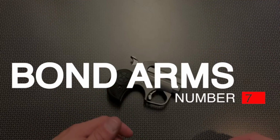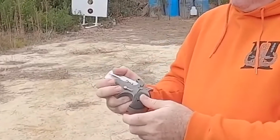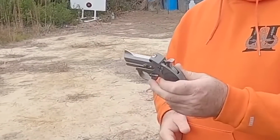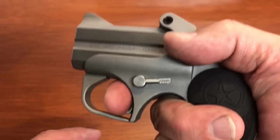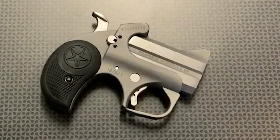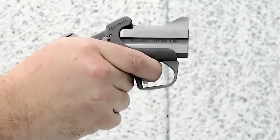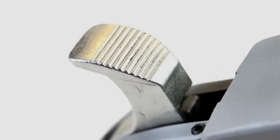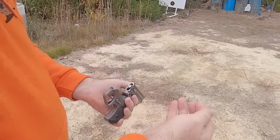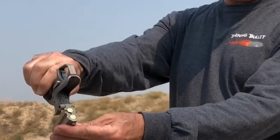Number 7. Bond Arms, $350. Bond Arms is a unique handgun brand that focuses on Derringer handguns. The Roughneck is a 2-shot pistol with interchangeable barrels, available in multiple calibers. It is based on the Philadelphia Derringer, a mid-19th century pistol invented by Henry Derringer and used to assassinate Abraham Lincoln. Derringer never patented his design, and counterfeits began popping up throughout the Wild West era. Today, these handguns are known as Derringers and highlight the importance of patenting your own design.